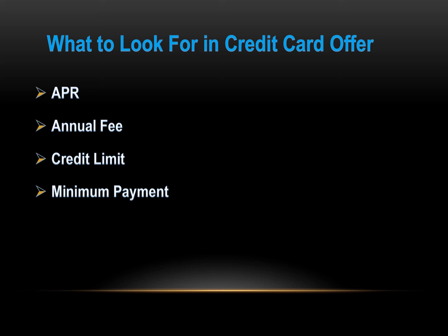Many people don't understand the difference between secured and unsecured. Getting a credit card for the first time can be difficult. The dilemma is that you need a credit card to build credit, but you need credit to get a credit card. You see the issue at hand here?